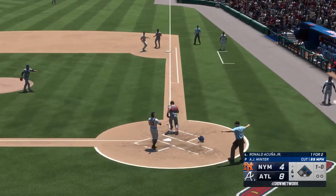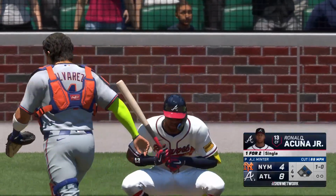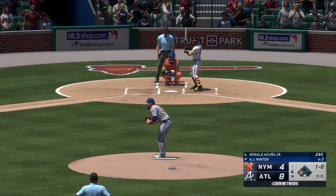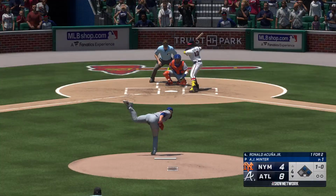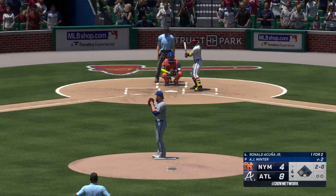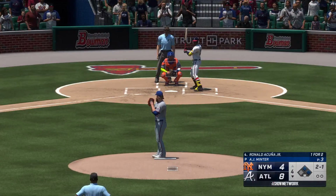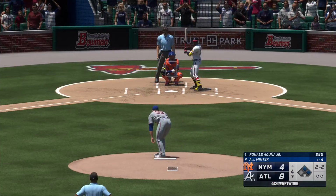Pitch kicks away from Alvarez. Runners stay put. That's ball 1. Two count, great hitter at the dish. If you're going to miss, you've got to miss outside the zone. You miss inside the strike zone, you'll be asking the umpire for a new baseball. Behind with that swing. It's strike 1.